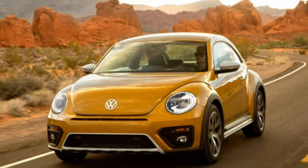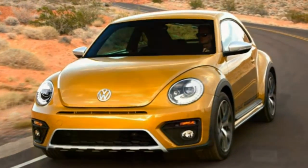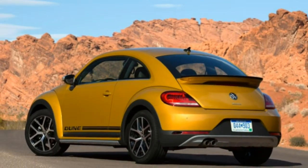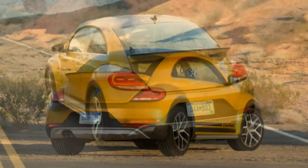Getting in and out. The fairly large doors make getting in and out of the Beetle easy. However, their size can limit how far they can be opened in a parking lot. Rear passengers have a nifty pillar-mounted grab handle to make getting out of the back seats easier.